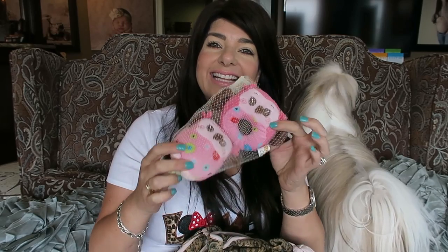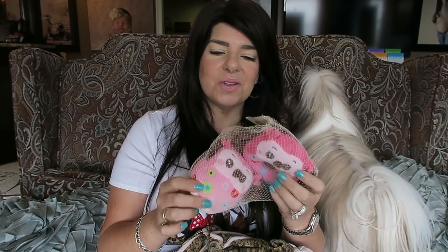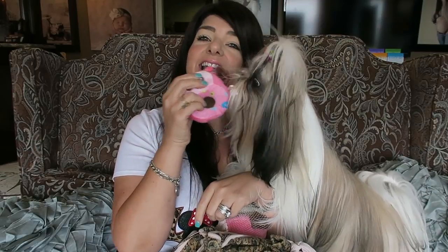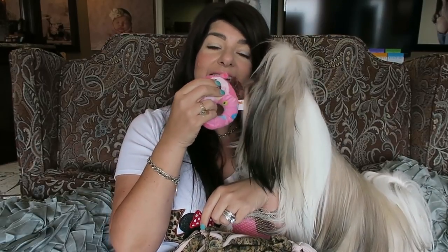Now, the bag also came with a little surprise on the inside, so I wanted to show you guys what that is. It is two precious little toys, and I'm so glad that they are pink toys. Look how cute this is. These are little owls. The first one has a little hole on the inside and a squeaker. Stassi, you can tell what kind of toy she likes the most.